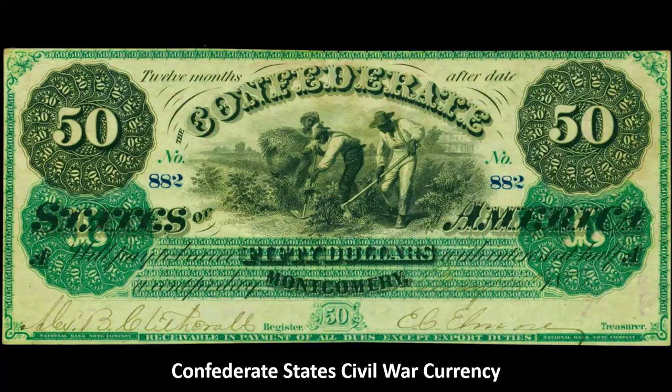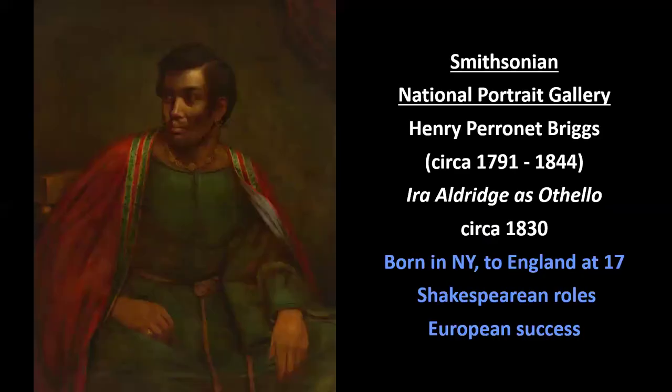You don't really see a lot of African Americans in American art from the southern states during this time, unless it's something like this. But in the northern states, or in other places throughout the world, that was not always the case. And so here's a great portrait of Ira Aldridge as Othello from 1830. Ira Aldridge is a really fascinating figure if you like, say, acting or the theater or Shakespeare.